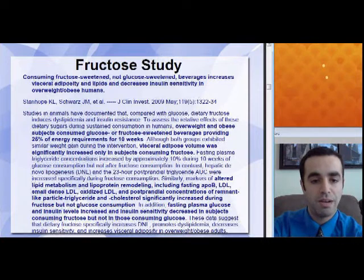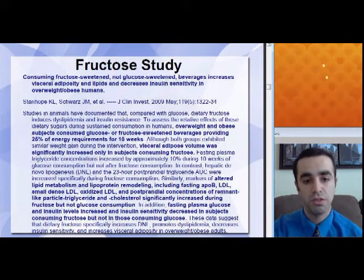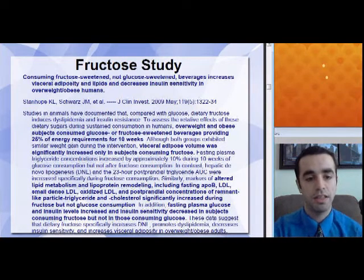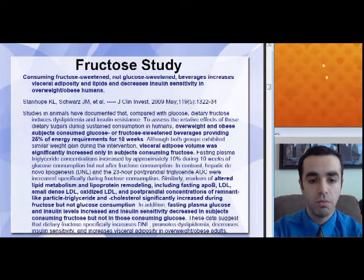So let me break that down. What does it mean? They consumed sugar sweetened beverages. The sugar came either from glucose alone or fructose alone, and it provided 25% of their energy requirements. That means 25% of all of their calories came from just these beverages that were just glucose or just fructose. So although both groups exhibited similar weight gain during the intervention, visceral adipose volume, what does that mean? It means organ fat around your organs like your liver, was significantly increased only in subjects consuming fructose, not glucose.